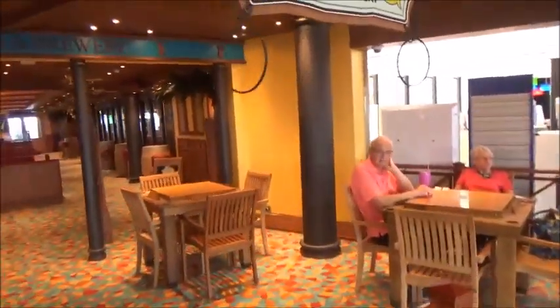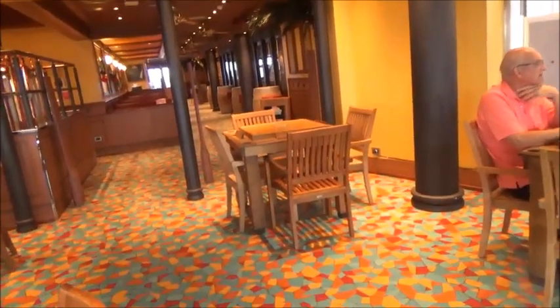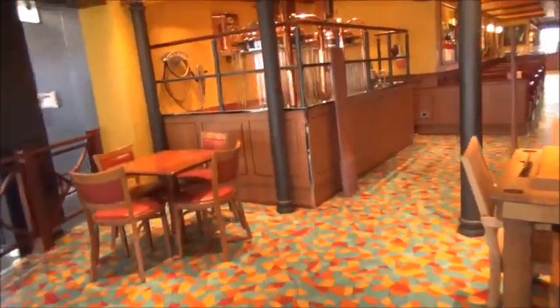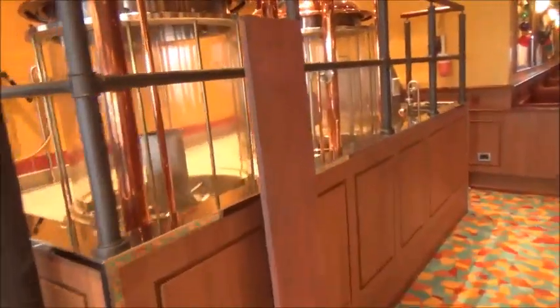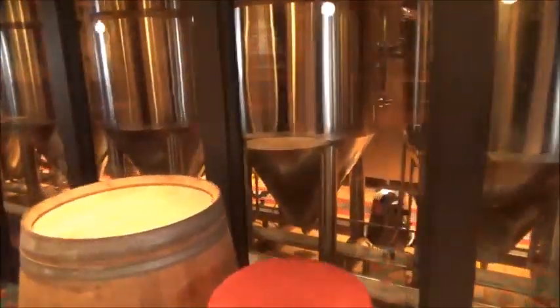Like I said, there's always plenty of places to eat and drink here on this ship. Red Frog Pub is one of them, and they do a lot of specials, especially on port days. You can get like pictures of drinks and fish bowls and everything. They also have a small menu, I believe, for food as well. And also at the Red Frog Pub, they brew their own beer here. And you're able to get a tour, I believe, of this brewery as well.